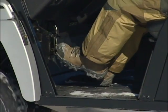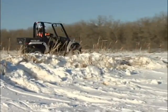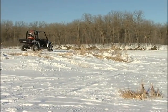Do not drive on a frozen body of water. The vehicle could break through the ice, causing damage, injury, and death. See your operator's manual for more information about driving in cold weather.